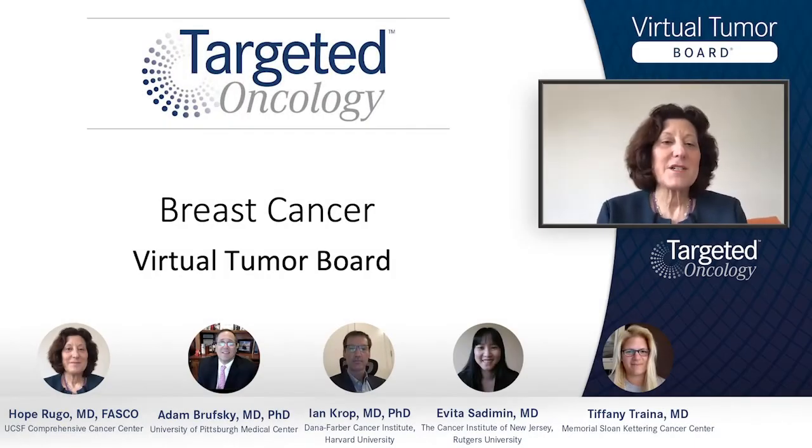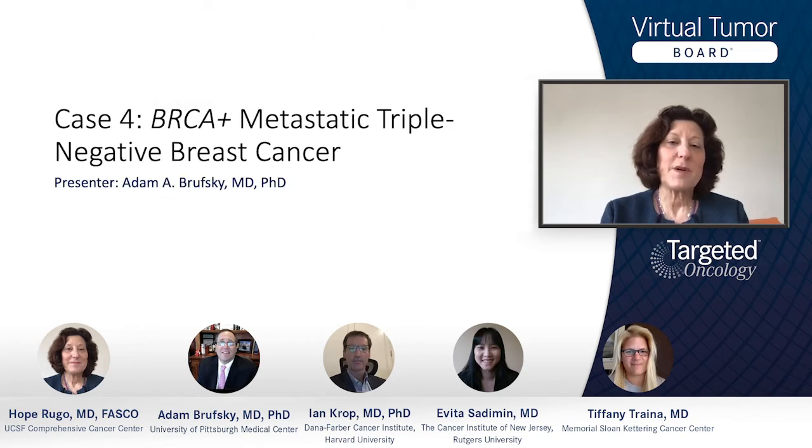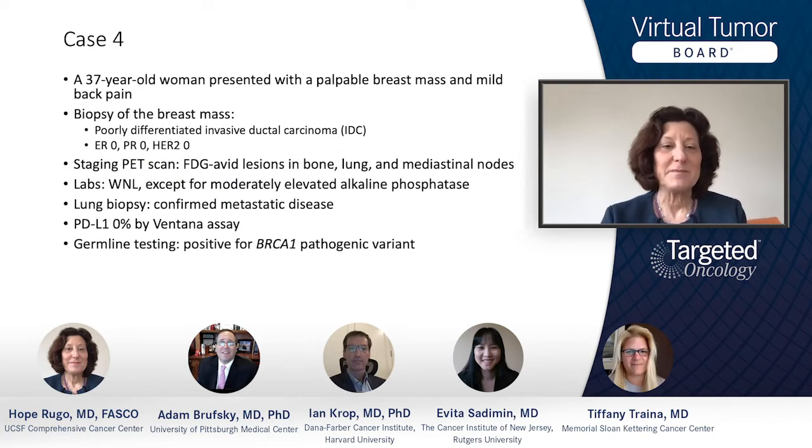Our next case is actually going to be presented by Adam Brufsky and about a patient who has metastatic triple-negative breast cancer who tests positive for a germline BRCA mutation, highlighting some of the newer data. So he'll present the case and then talk about some of this data, and we'll discuss it as a panel.